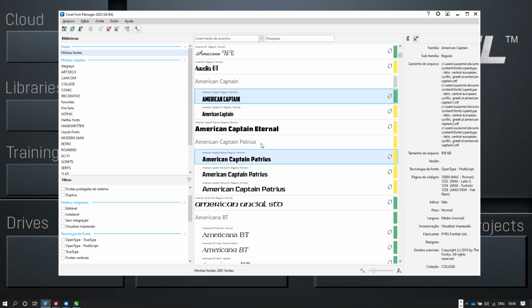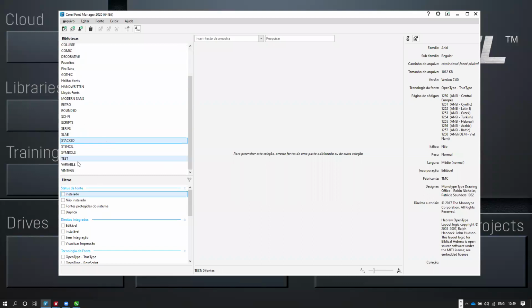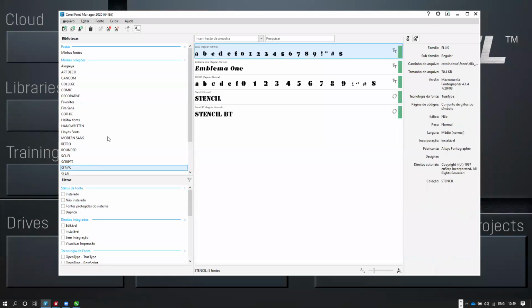But the great thing about the Font Manager is you can either incorporate folders on your machine or in your network that have fonts that you've collected. So you can add a folder. It will just ask you to give that a name. Okay, we'll call that test. This is a collection here. And this test folder is empty. So the other ones have fonts in them.